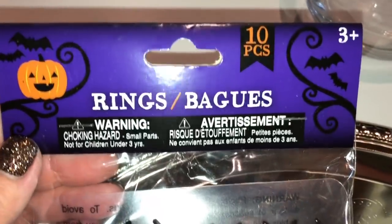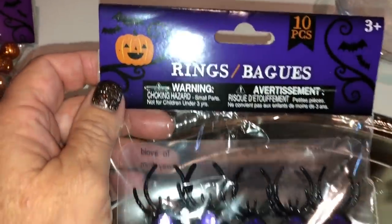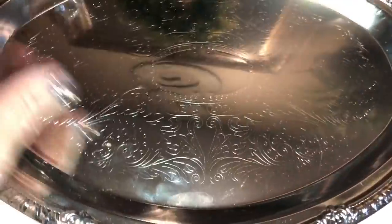And I got these little rings. They come in purple and orange. Did I say Dollar Tree challenge? This is a Dollar Tree challenge. So all this came from the Dollar Tree, and I spent $5 on everything that you see, five items, so a dollar each. And then I got this nice little silver platter here, real lightweight.